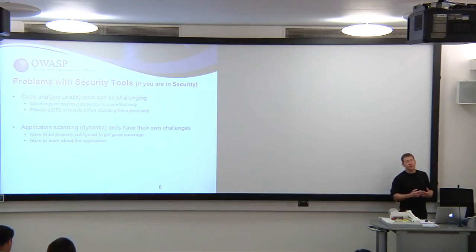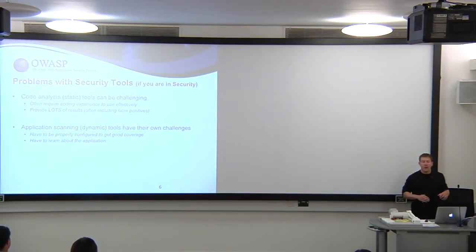Even if you've got them successfully configured to log in, scanners need to understand the application. They need to be able to properly spider the application to understand what the attack surface is, so that they can fuzz and exercise that attack surface to get good results back.